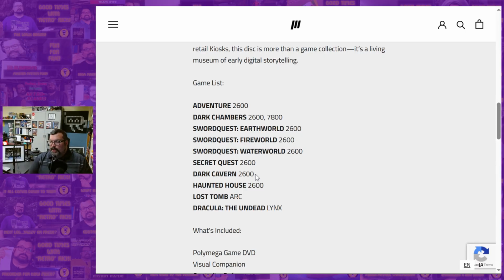Dark Cavern, which is Night Stalker from M Network. Night Stalker for the 2600 plays a little bit different than Night Stalker itself, but still it's pretty cool. Haunted House, Lost Tomb, the arcade version, which we saw in Dracula the Undead on Lynx. Some of these games aren't on the old Evercade. They use these guys, as are some of the other ones too.